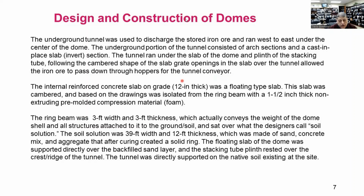Okay, we got a question here. It says the slide indicates the ring beam lean concrete. Was unreinforced concrete used under the ring beam? Yeah, what they used was basically unreinforced lean concrete to put that 3 foot by 3 foot ring beam on it.